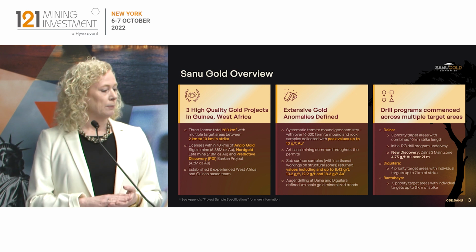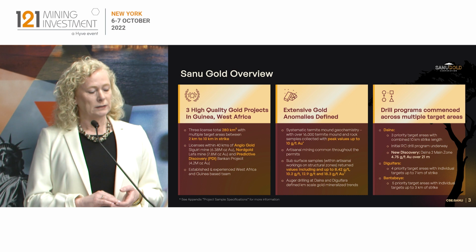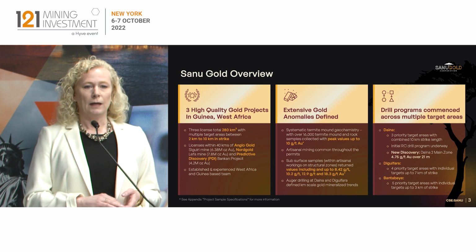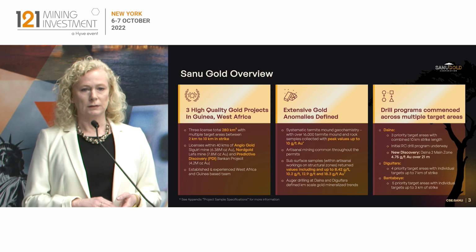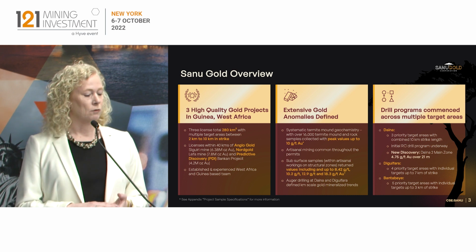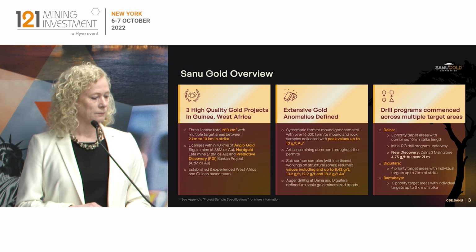So as I mentioned, 3 properties shown here: Daina, Diguifara, and Bantabaye. We started in August with an RC drill campaign on the first of the 3 properties, the Daina property. And on Monday of this week, we announced the results from our first 14 holes. In those holes, we made a new discovery, the Daina 2 main zone, and we've gotten grades of up to 4.75 grams per ton over 21 meters.